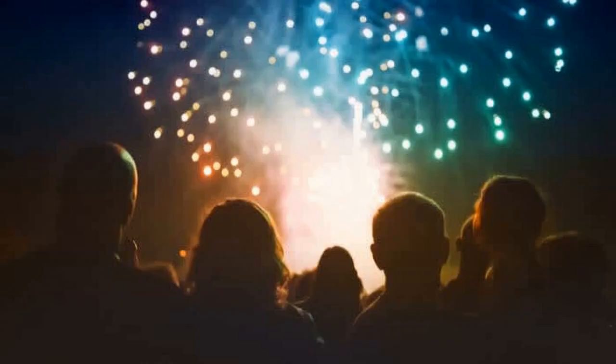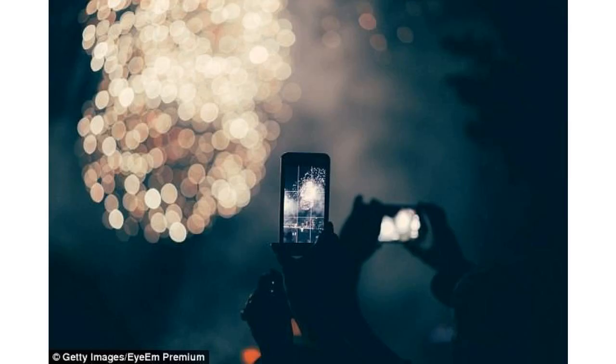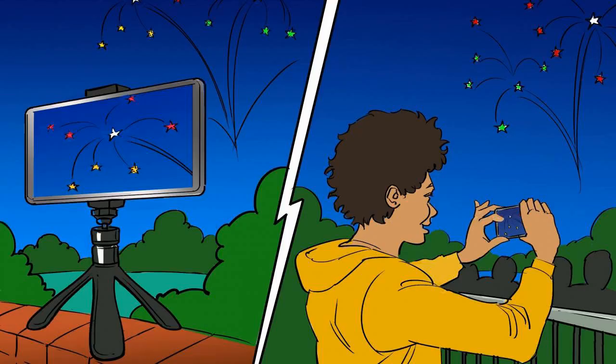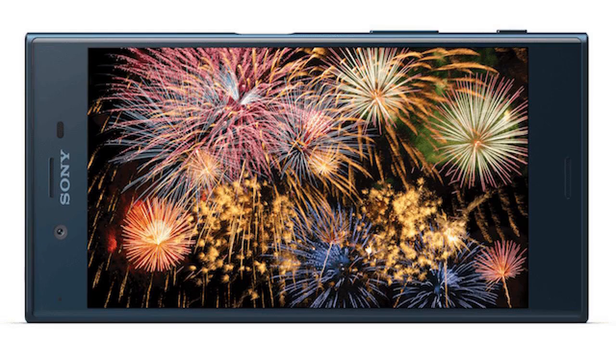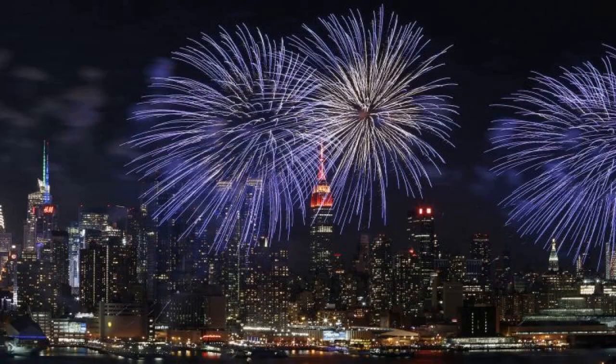There's another thing you won't be able to predict ahead of time: the wind. If it's blowing toward you from the direction of the fireworks, you may end up with increasingly murky photos as the show goes on due to the smoke. If that's the case, try to get as many good shots early on as possible. If the wind's at your back, you'll have great shooting conditions during the whole display.